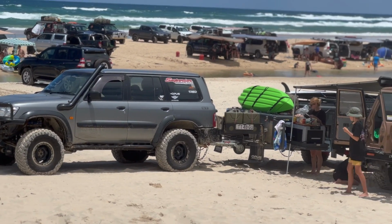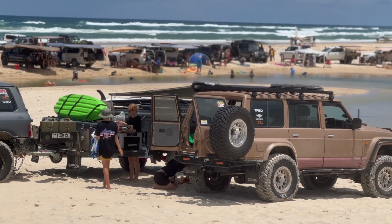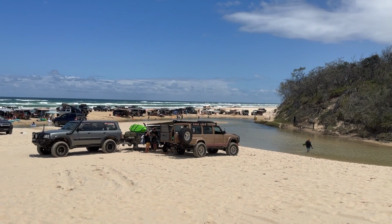With a successful run through Nagala Rocks, we had one last stop at Eli Creek for a swim on the way back down the coast, and then that was it. We headed off the island that afternoon and started making our way home for Christmas.